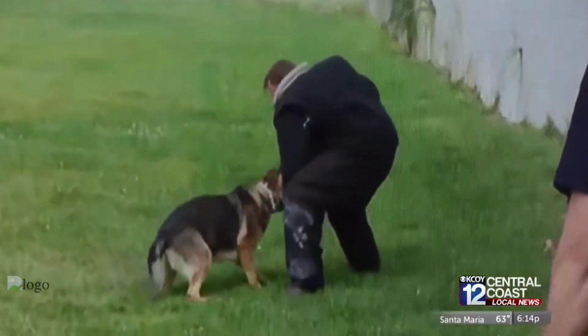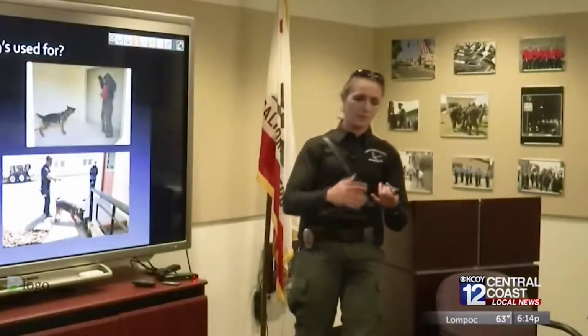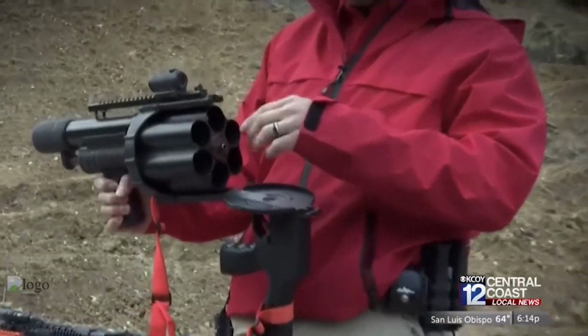They can sniff out and find people and or bite them if need be. They can find marijuana, heroin, cocaine, and methamphetamine. This is one of their less lethal weapons. It's similar to a beanbag shotgun, and they'll use it as a first step before resorting to more lethal options. It has the ability to hold multiple rounds as opposed to one.